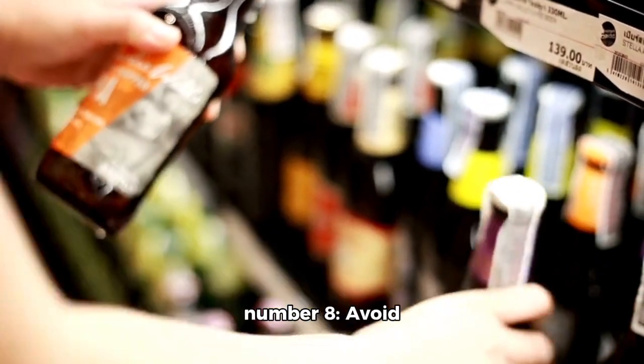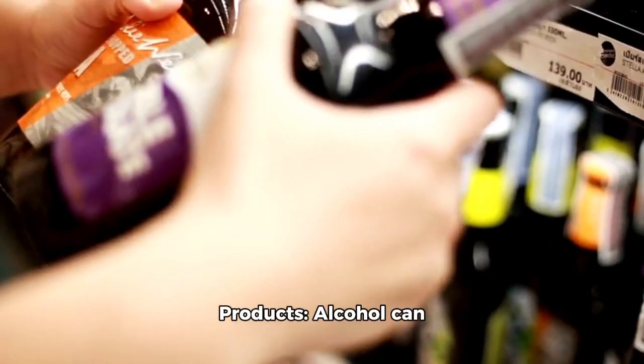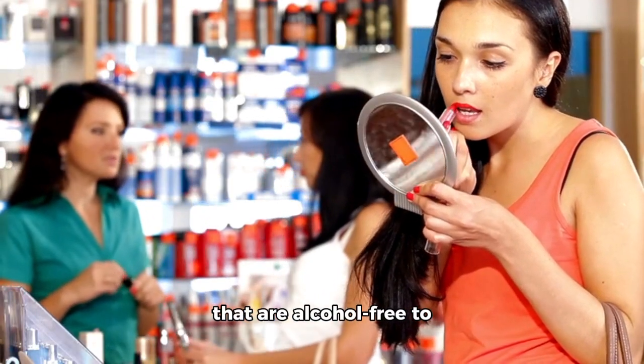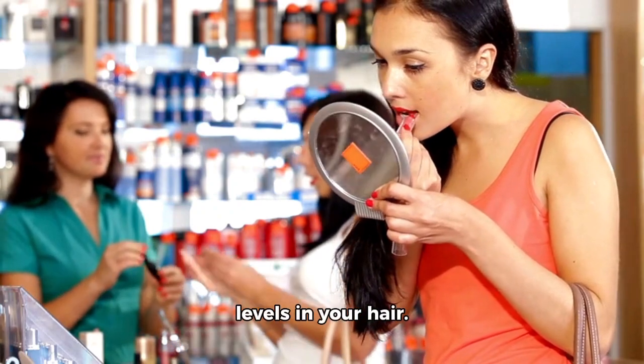Number 8. Avoid alcohol-based styling products. Alcohol can dry out your hair. Look for styling products that are alcohol-free to help maintain moisture levels in your hair.